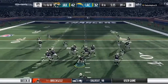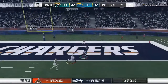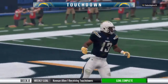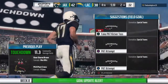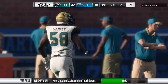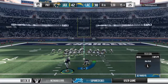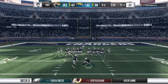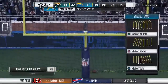They've got another first. Rivers to throw it. He's going to look for Allen now on the deep. And this is caught. He's got it. Touchdown, L.A. Keenan Allen, his 5th touchdown now on the year. And the Chargers are able to make this a close game again. Big score. First step in their attempt to climb back into this game. Yes, but still some work to do as they get within a score here. And the lead is down to a field goal now.